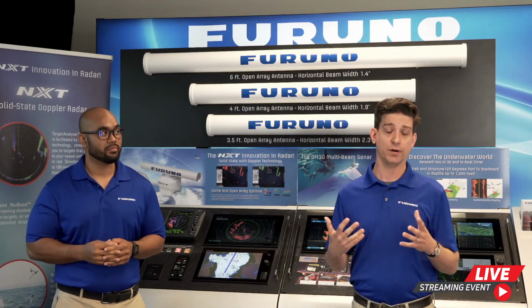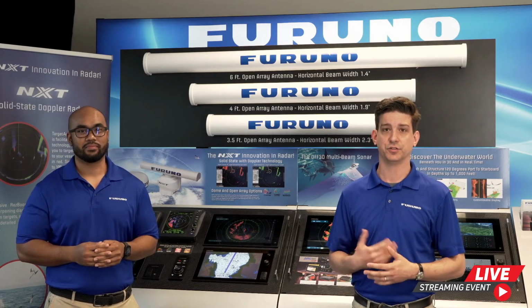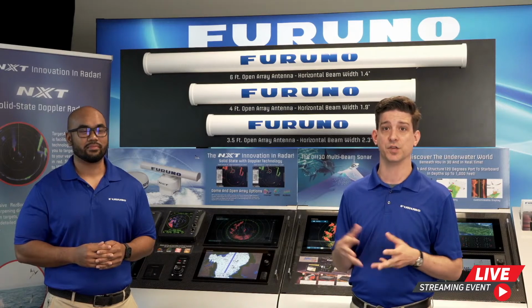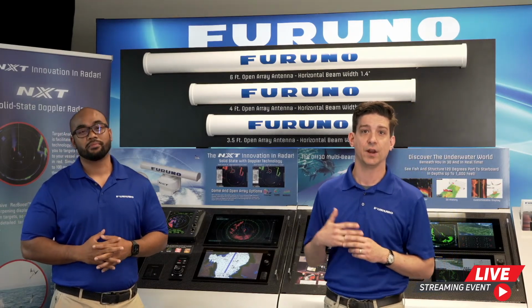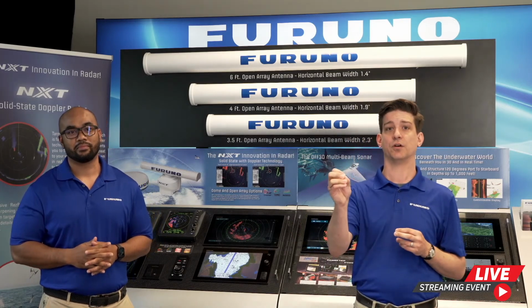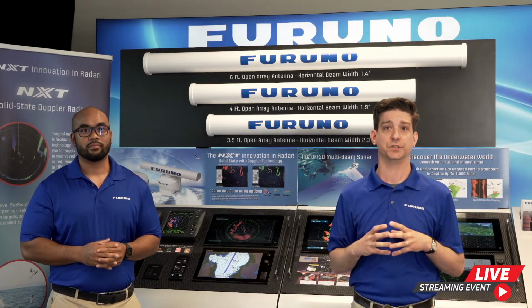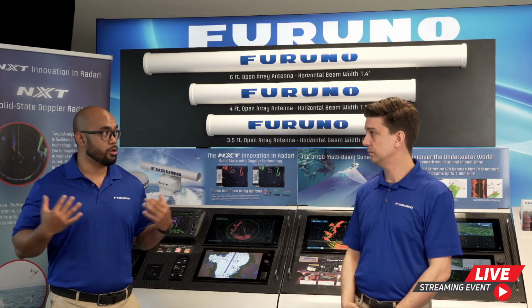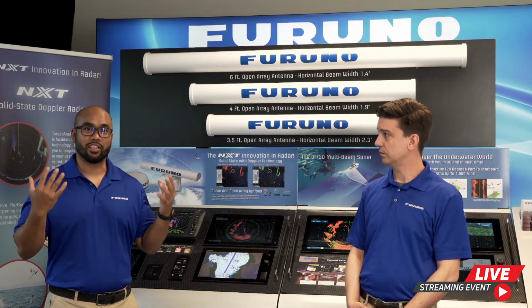So radar has its origins in the mid-1930s, and the acronym radar, R-A-D-A-R, was coined by the U.S. Navy in 1940, and it stands for radio detection and ranging. So it allows you to detect a target and then determine the range relative to own ship position. Right, so it gives you live navigational data around your boat. Exactly. Where a chart plotter's been charted, radar gives you live data.